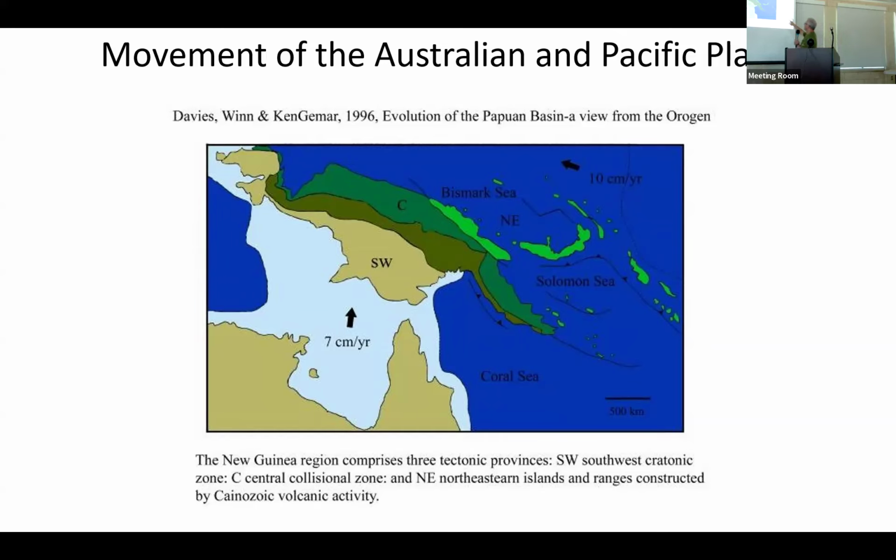So if you see here, this is the Bismarck Archipelago. The big one there is the island of New Britain. If you look to the left, there's the same colored onshore segment. That used to be an offshore island, before a couple of million years ago. So a lot of land is being accreted to the north end of New Guinea.